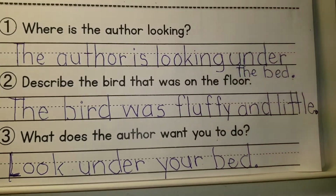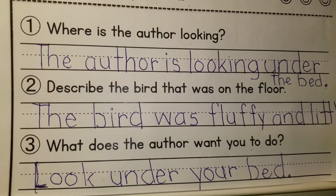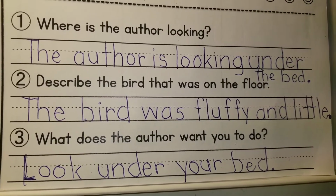Okay, so I'm gonna get the 3 sentences, the 3 answers on the screen, so you can pause the video, copy your sentences, and then you can unpause the video and continue.